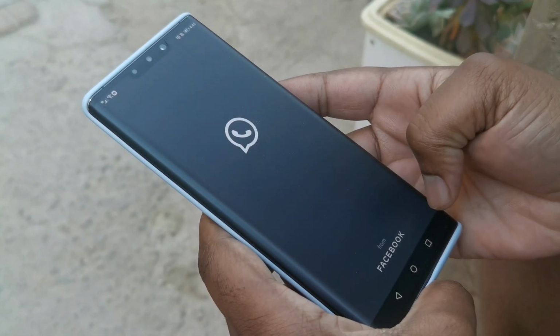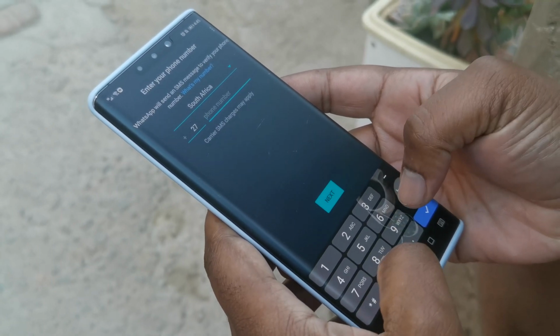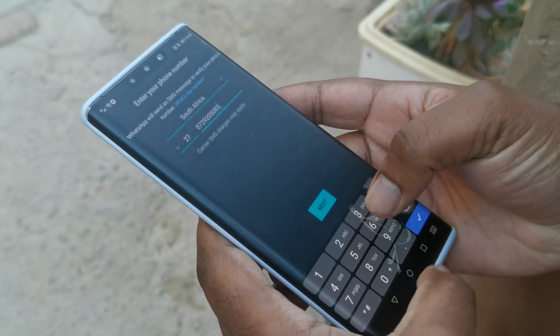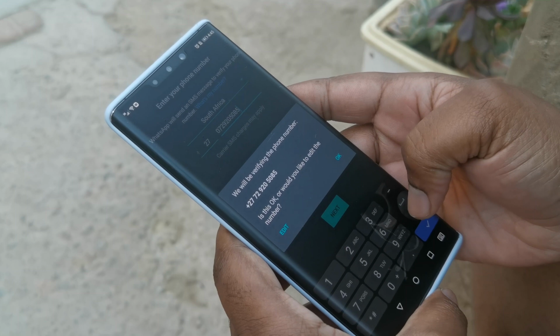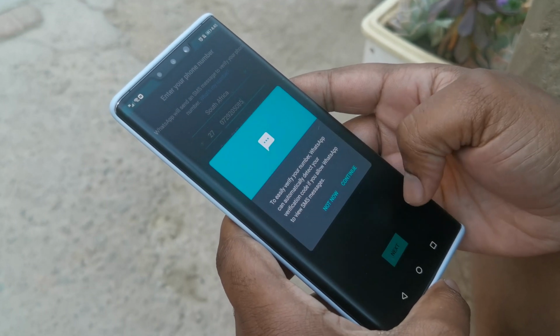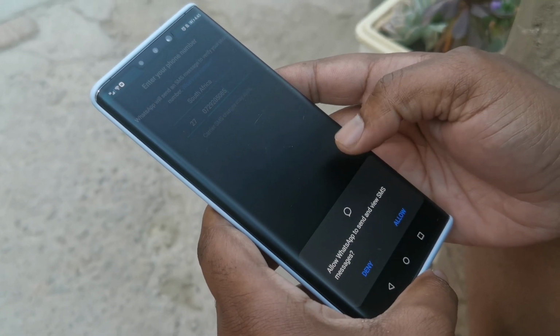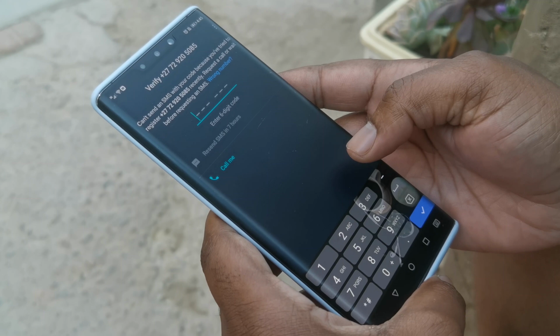I'll open it. Click on agree and continue. Type in your cell phone number. Click next. Select OK. Continue. If you get any permission request, allow it. You'll receive your verification code.